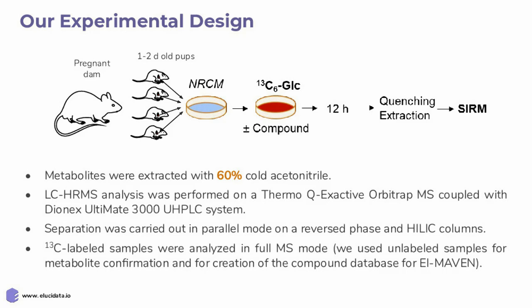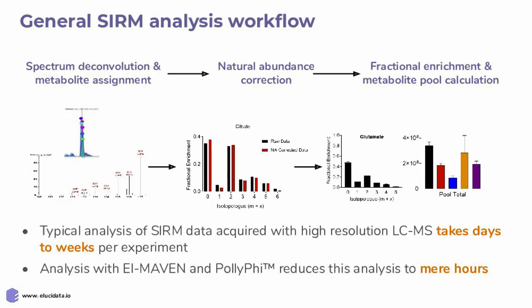Before I actually go through the demonstration, I'll just quickly tell you about the typical SIRM analysis workflow. I'm sure many of you are familiar with those. Depending on the platform that is used, that process is what takes a long time, from hours to days to weeks. And from my personal experience, I started out performing such analysis with multiple pieces of software with very poor user GUI, and that would take weeks to months. Now with the help of Maven and Polly, our lab can do it in hours, which is a huge increase in throughput, and really reduces a lot of data analysis related headaches. But let's get to the workflow itself.